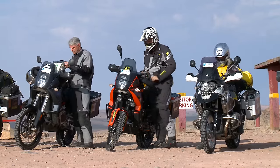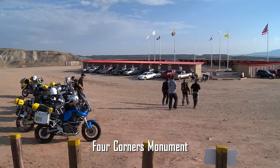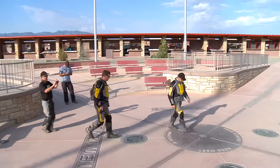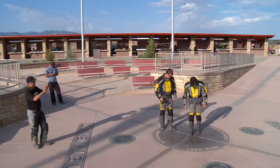and dual sport travel. We're starting here in the four corners of Colorado, Arizona, New Mexico, and Utah. One of the reasons we picked this as our starting point is that foreigners or people who are not from around this area will recognize the name for Four Corners.